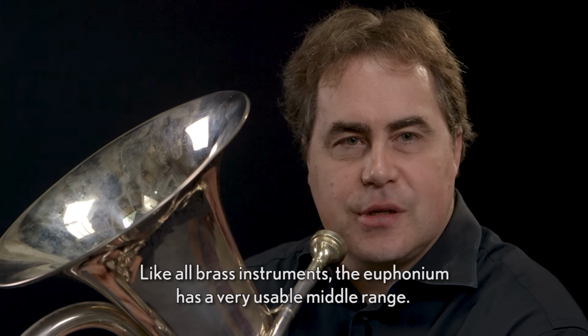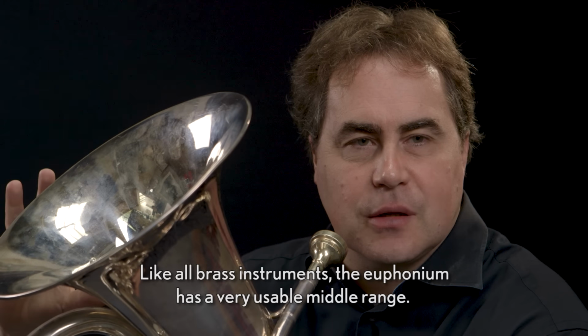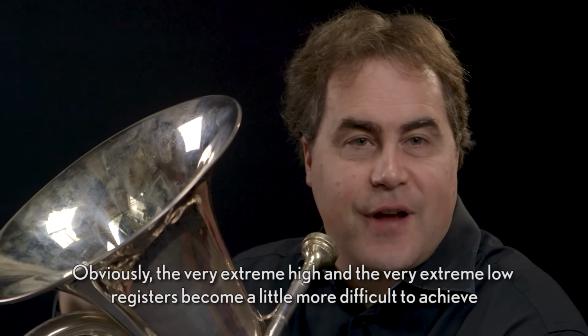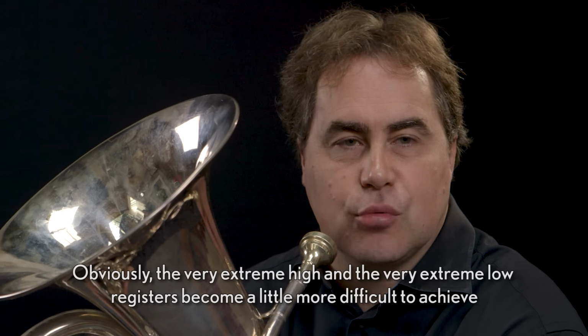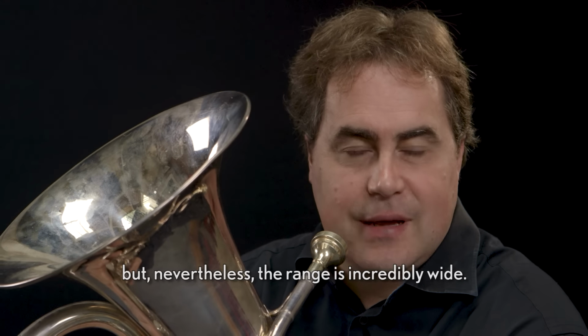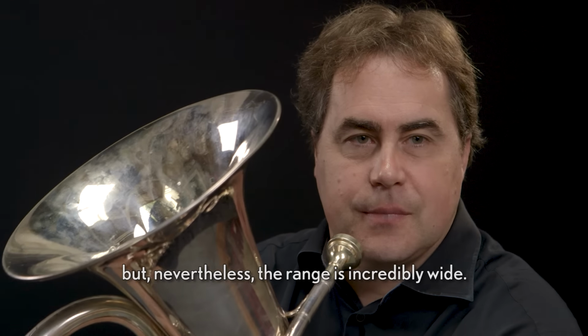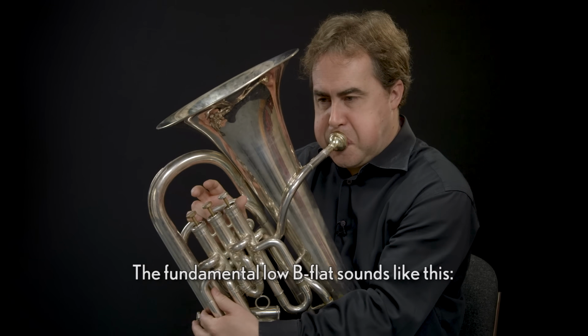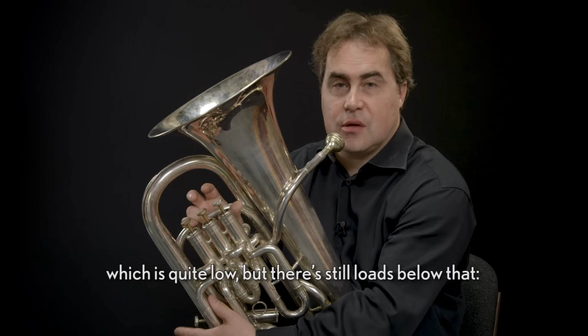Like all brass instruments, the euphonium has a very usable middle range. Obviously, the very extreme high and very extreme low registers become a little more difficult to achieve, but nevertheless, the range is incredibly wide. The fundamental low B flat sounds like this, which is quite low, but there's still notes below that.